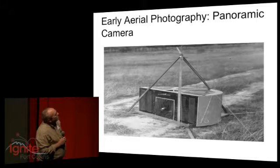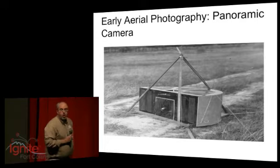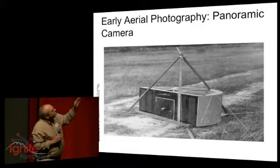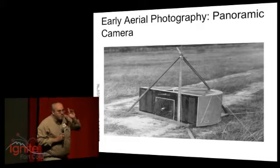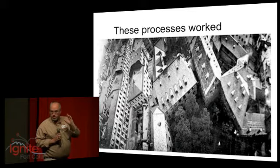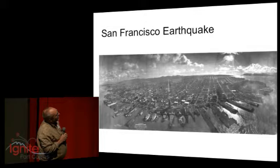This one is a panoramic camera that this guy made, George Lawrence, and it's a very large negative, like 5 feet long. It was incredible for what he was doing at that time. And the most remarkable thing about these is they worked. This picture was taken by a pigeon. And if a pigeon can take this, you can take it, okay? Those cameras were not any bigger than the little digital compact cameras that you can buy now.